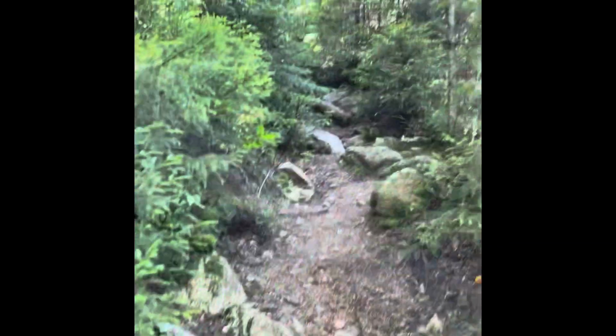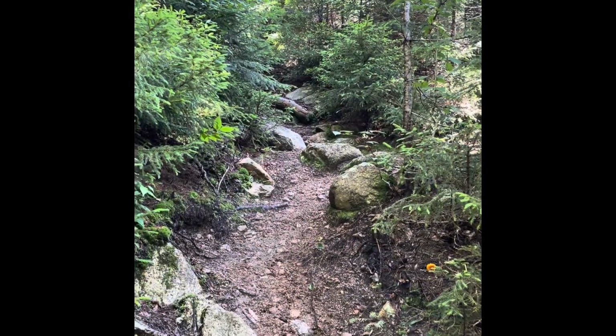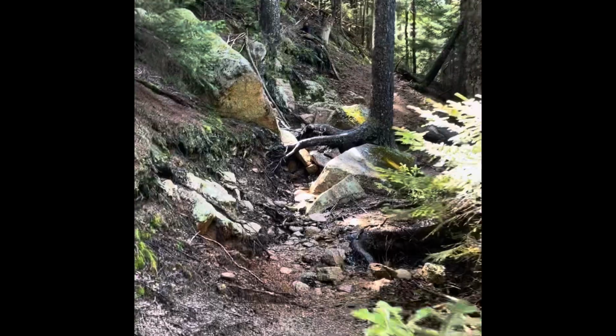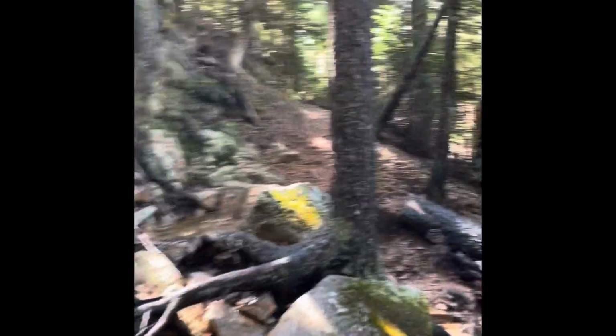I'm going to shut this off because it's a little of a steep drop now. I think we're getting pretty close to the top. This is probably the steepest section we've come to so far. We'll see. It didn't go the way I thought we were going to. The trail took a switchback, which is nice, because I thought we were going straight up that section back there.